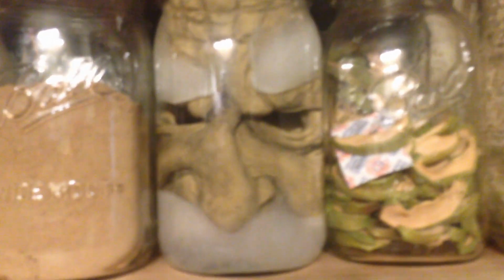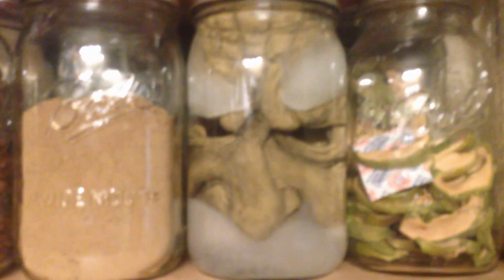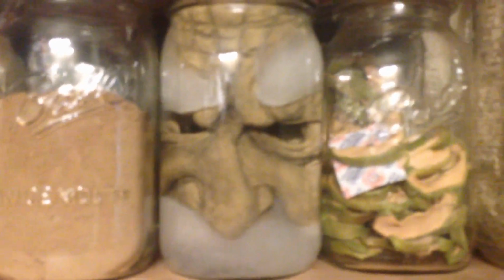Oh, and of course, everybody calls this Uncle George. This is a mask that I canned several years ago. I didn't can it. I just put it in water and put a lid on it just to mess with my son, freak him out. And we've just kind of kept it, and it's just something cute.